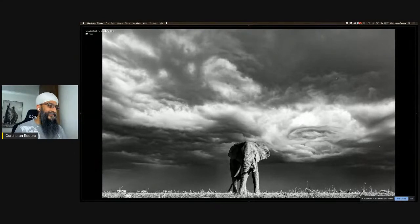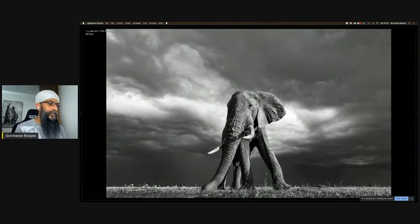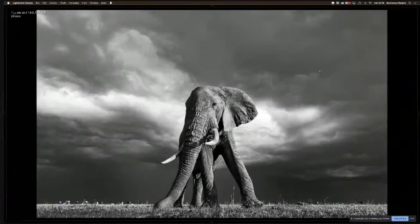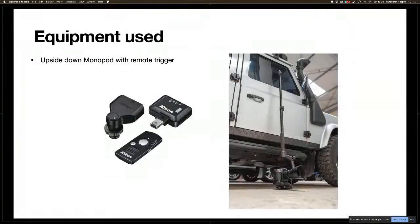Yeah. And then finally, guys, oh, wait, one more shot. I was surprised. Yeah, one more shot to go. This is Lightroom. Hopefully it'll process the shot and we'll be able to see it better. But again, same elephant, just slightly closer and closer and closer. And finally, here's the device.